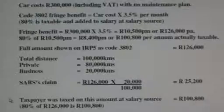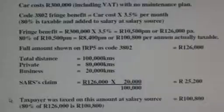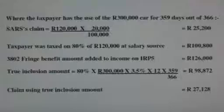The taxpayer ran up 80% of the total mileage on the company car on private use and paid tax on 80% of the full fringe benefit amount. Having another look at the formula used to determine the code 3802 fringe benefit amount, in order to get a more accurate code 3802 fringe benefit amount on the IRP5, we should take the number of days into account. After all, if the company car was taken away from the employee for the last week of February, then the code 3802 amount should be adjusted accordingly for 359 out of 366 days.